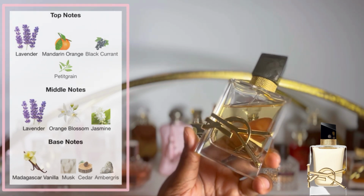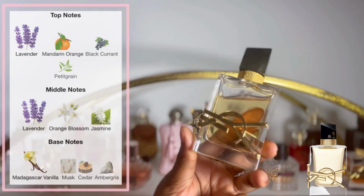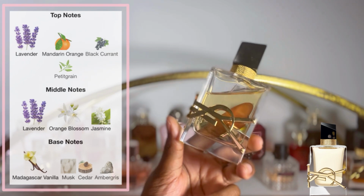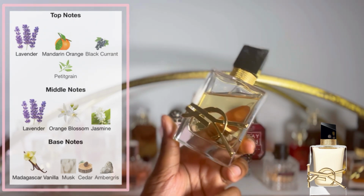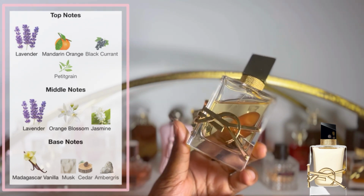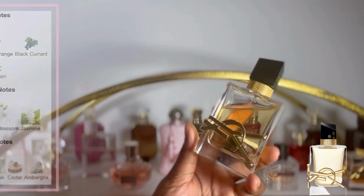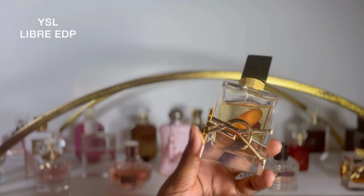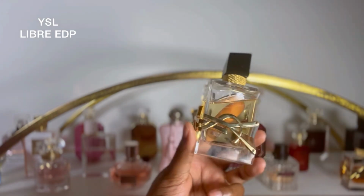This is more heavy on the lavender to my nose. So if you enjoy lavender and you really like that in your fragrances, I definitely think this would be the fragrance for you. I will say that this one leans a little more masculine in my opinion than the Leave Intense, but I really like this fragrance and I also like to layer it with Leave Intense and with Kayali Vanilla 28. And I think this is a good perfume to have in your collection.